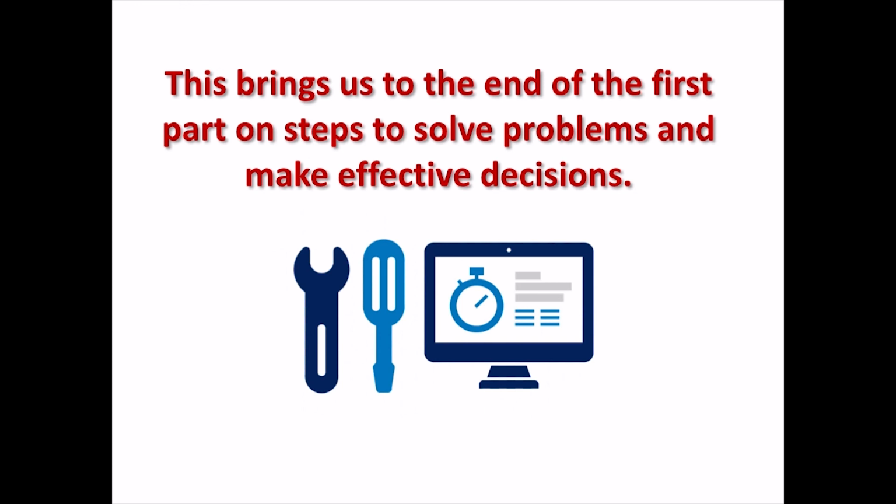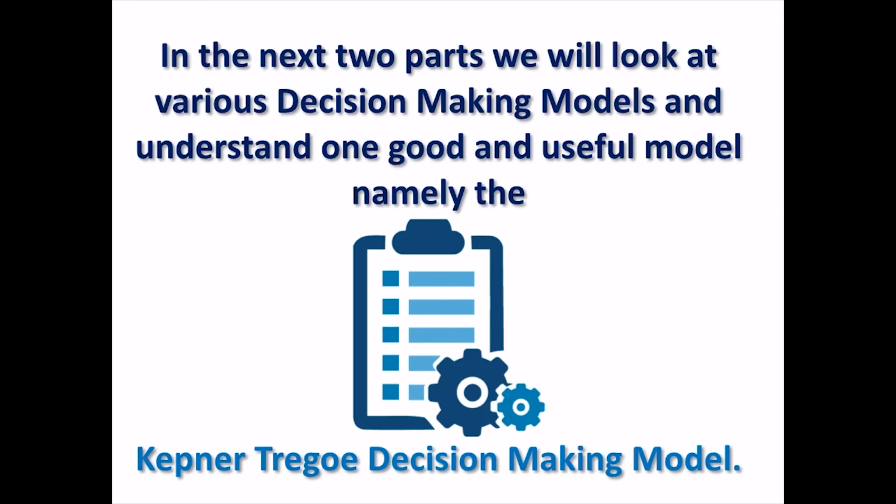This brings us to the end of the first part on the steps to solve problems and make effective decisions. In the next two parts, we will look at various decision-making models and understand one good and useful model, namely the Kepner-Tregoe decision-making model.